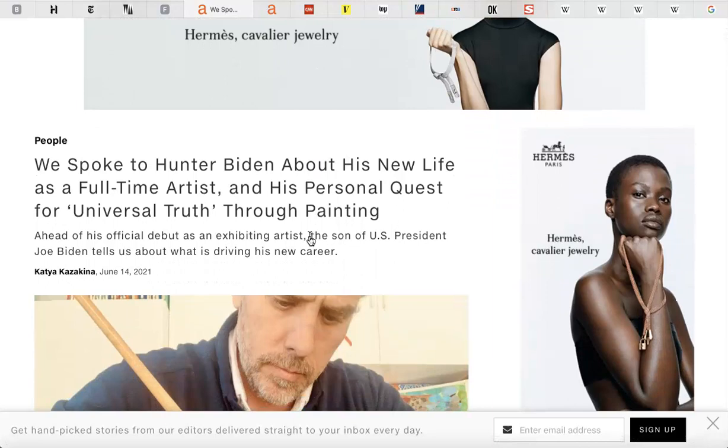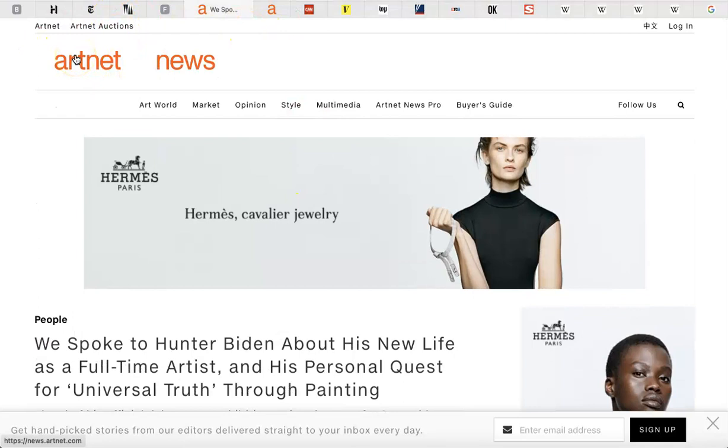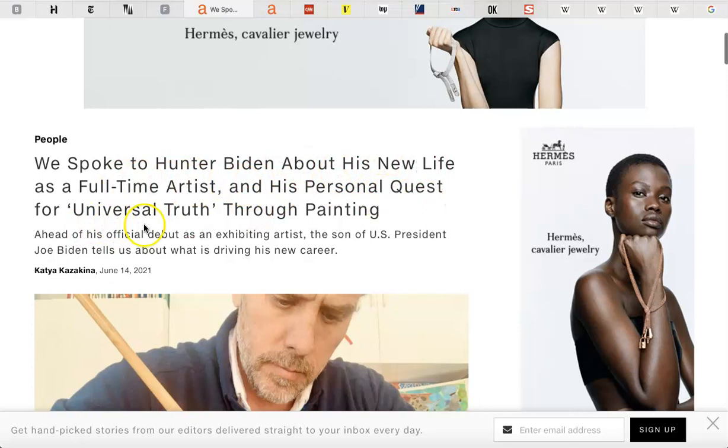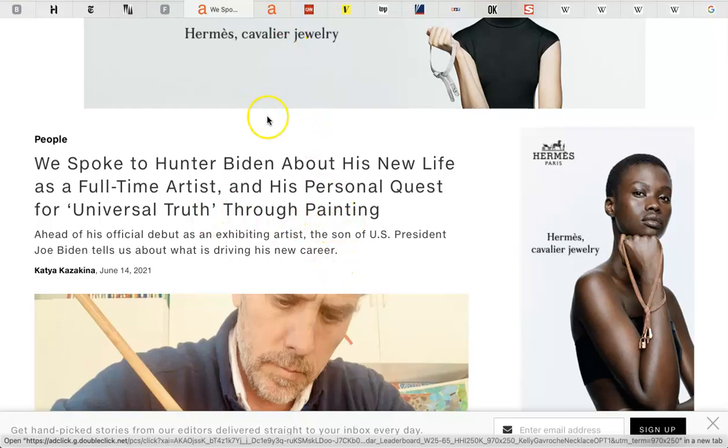There we go, ArtNet. Now, I brought this one up because ArtNet is like an industry giant as far as publications that have to do with art, art auctions, prices, happenings, whatever. We spoke to Hunter Biden about his new life as a full-time artist and his personal quest for universal truth through painting. Okay. That's one article from ArtNet.